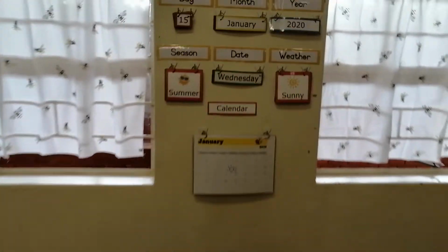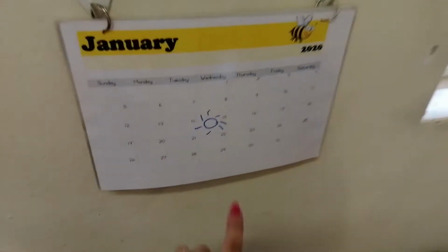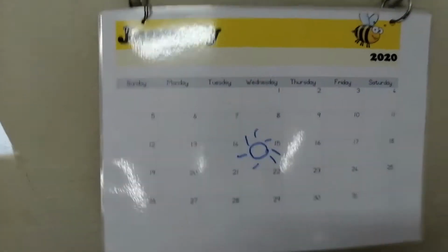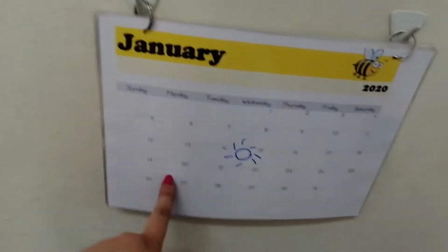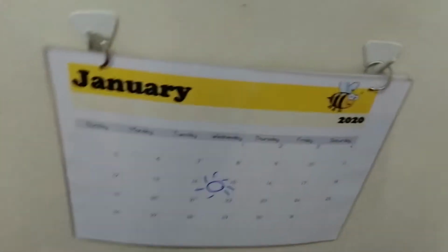So what a learner will do is every morning they'll come up, they'll change everything on here, and then I'll need to draw what was the weather like on this particular day. So I drew this morning, and it was sunny. So the learners will start on Monday again doing this, and we'll start filling it in.